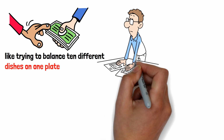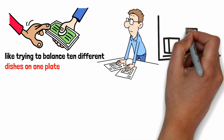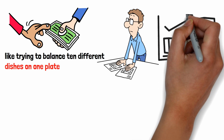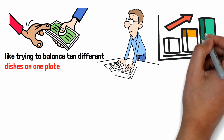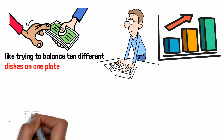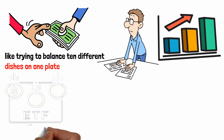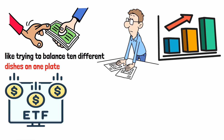Let's break it down further. The growth ETF is like the protein in your meal. It helps your portfolio bulk up over time. It gives you access to companies with high growth potential. The dividend ETF is like your vegetables, providing essential nutrients in the form of regular income and lower volatility. This balanced approach suits a wide range of investors.